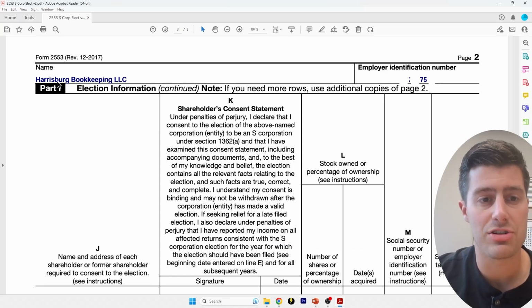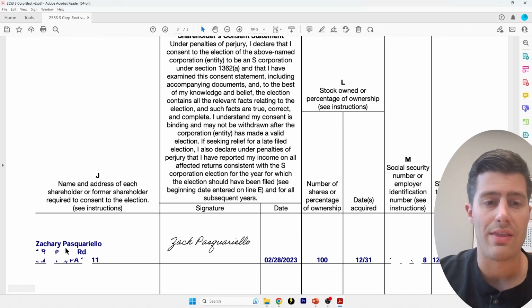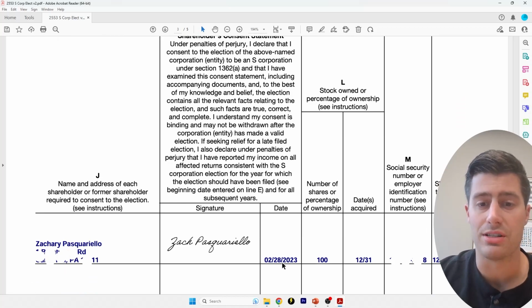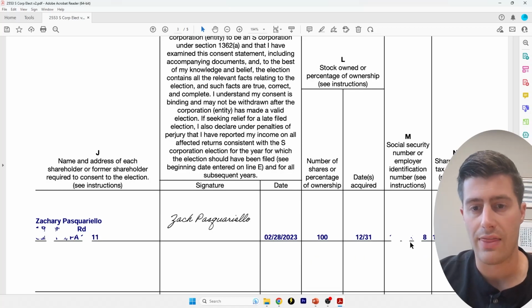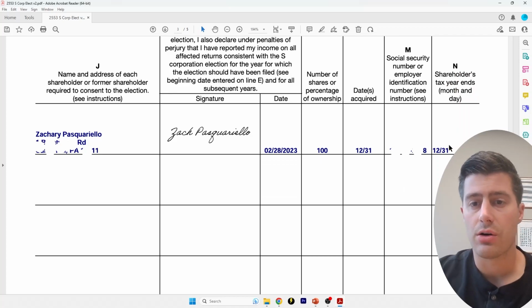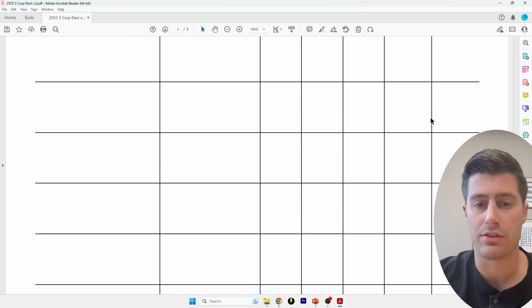Now at the top of page 2, I put the name of my business. Again, I put my EIN, and then here I put my name and my address. I signed it here. I put today's date, and 100 for the number of shares or percentage of ownership. The date acquired was 12/31, and then I put my social security number right here. And for the shareholder's tax year, I also put 12/31, for December 31st.